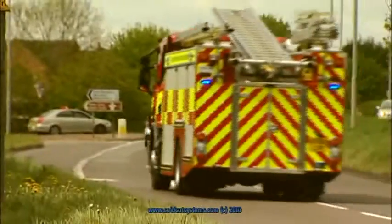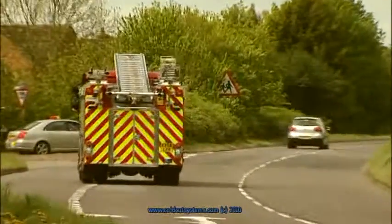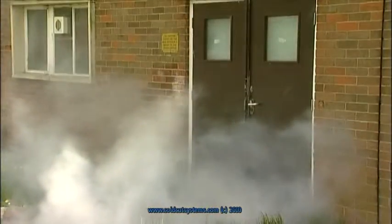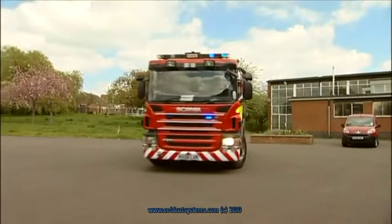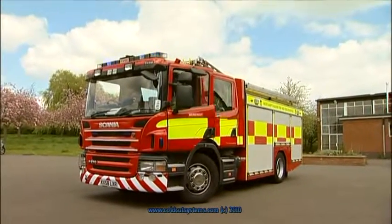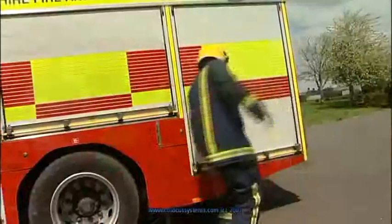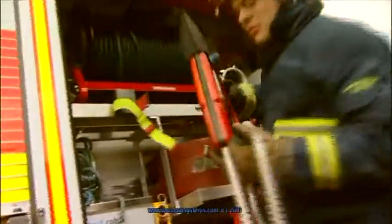Currently we are in a project, a European funded project called Firefight 2, and we are looking at incorporating the use of Cobra in with positive pressure ventilation and the use of thermal imaging on locating a fire prior to entry. What we've found from our experience is that it is a very useful tool.